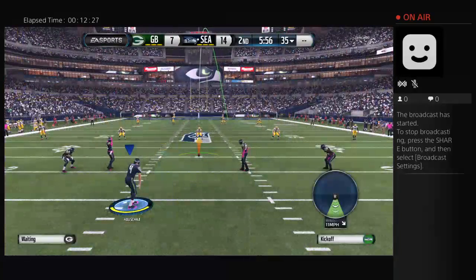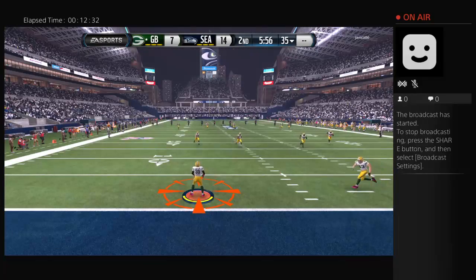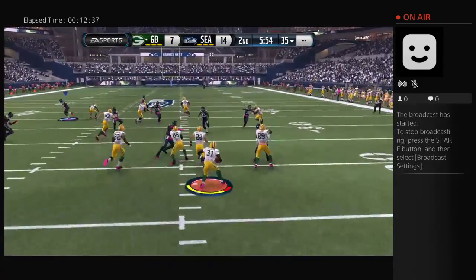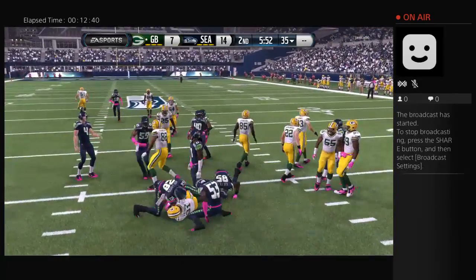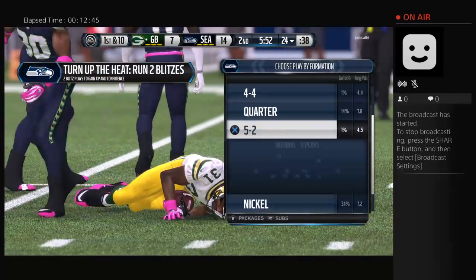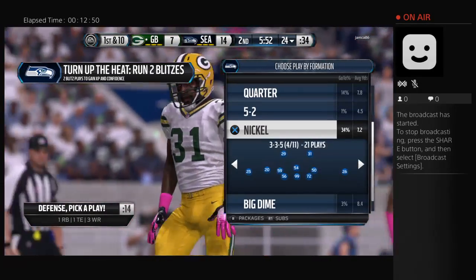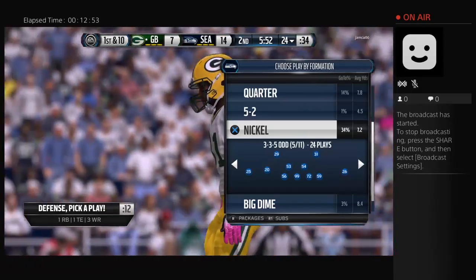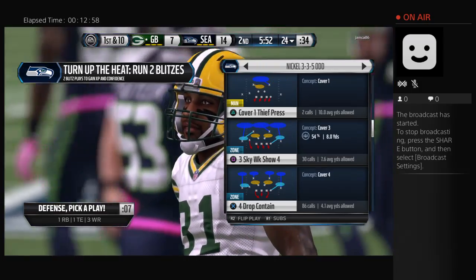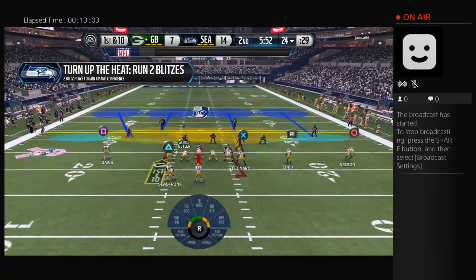The Packers are back deep, ready to return. He'll have a chance to take off. Gets out past the 20 and brought down at the 24. The Packers line up. Been a tight first half. The score's 14-7.